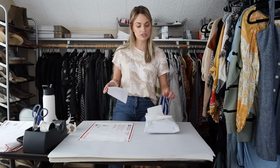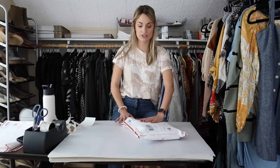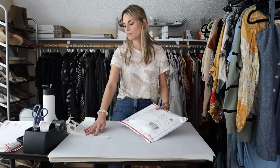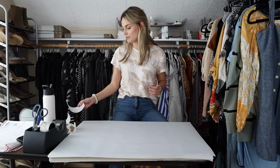My earnings were $25.60. So it sold for $32. When I say my earnings, that's basically what I made after Poshmark took their 20% platform fee out. So I made back $25.60. I paid $2.25 for this. And so my net profit was $23.35. So very happy with that sale.